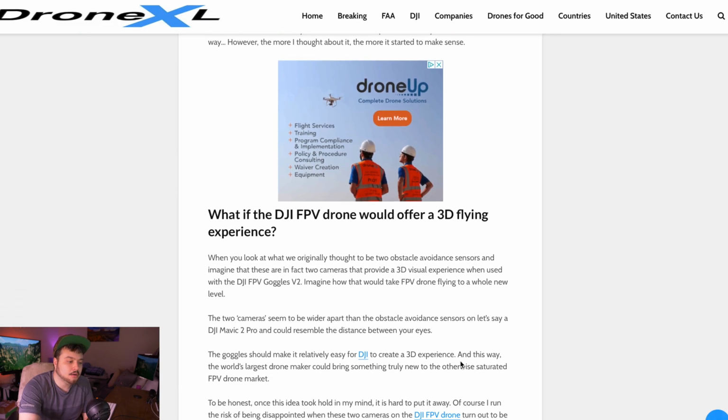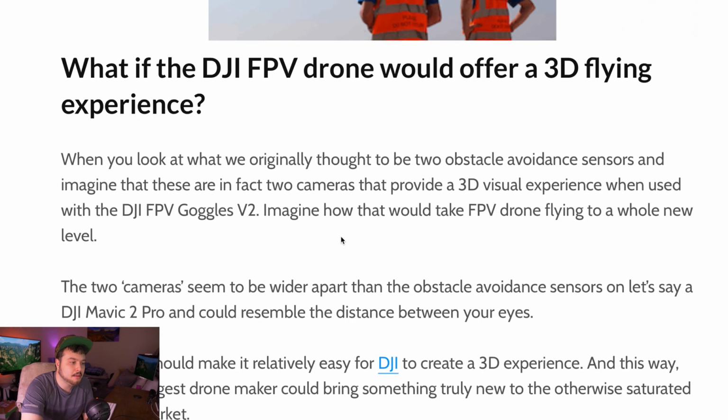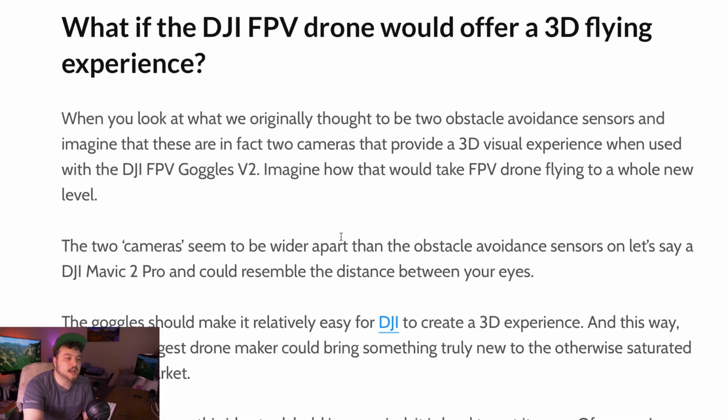So let's read the article starting from this point right here, because I feel like this is the most important. I'm going to zoom in on it. What if the DJI FPV drone would offer a 3D flying experience? When you look at what we originally thought to be two obstacle avoidance sensors, imagine that these are in fact two cameras that provide a 3D visual experience when used with DJI FPV goggles version 2. Imagine how that would take FPV drone flying to a whole new level.